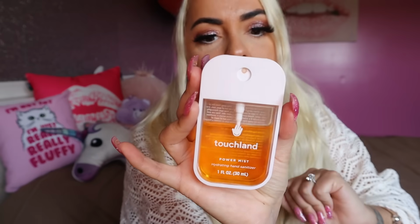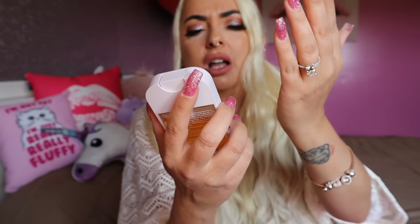Okay, next is practical. I love the Touchland hydrating hand sanitizer. I don't know what kind this is. Power Mist, is that what it's called? I don't know. It smells good.